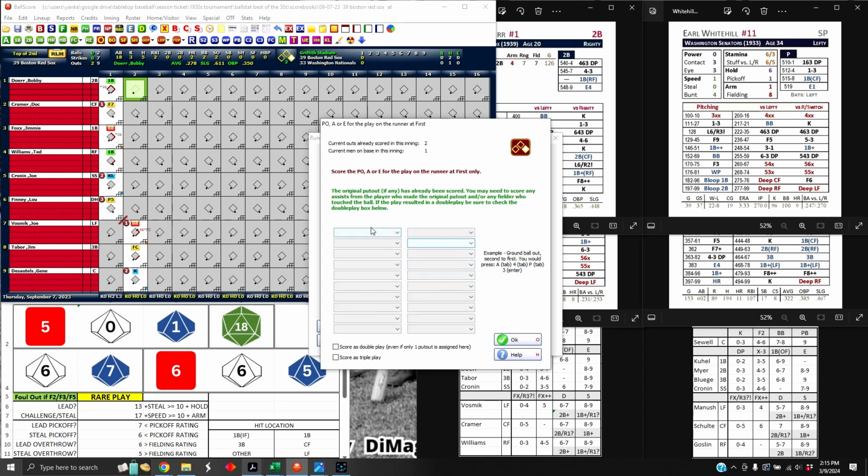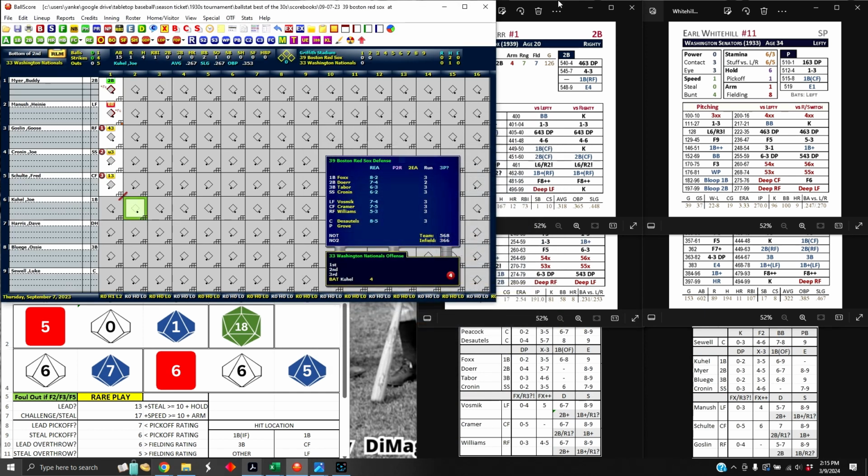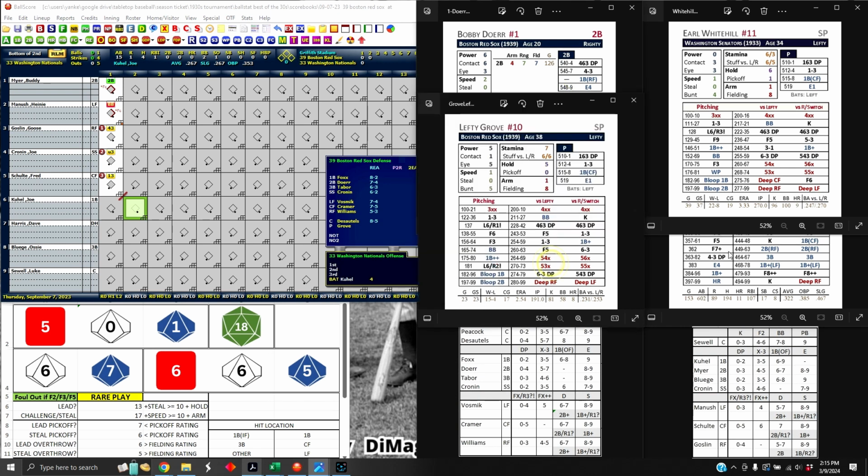Out at first. Assist by the pitcher and put out by the first baseman here. And just like that, we are heading to the bottom of the second.